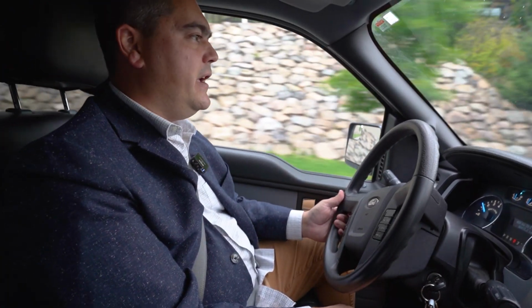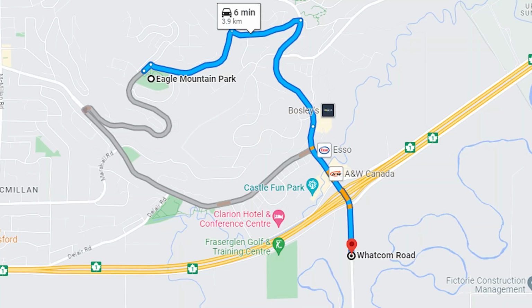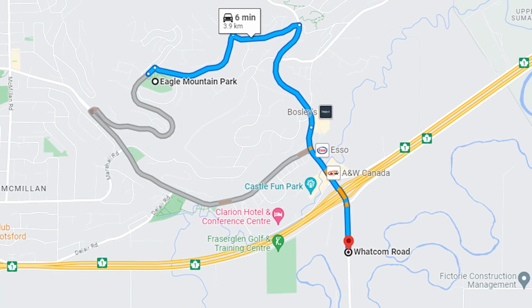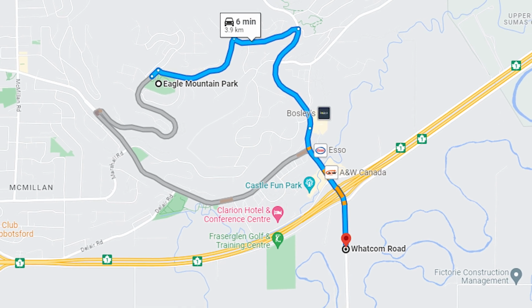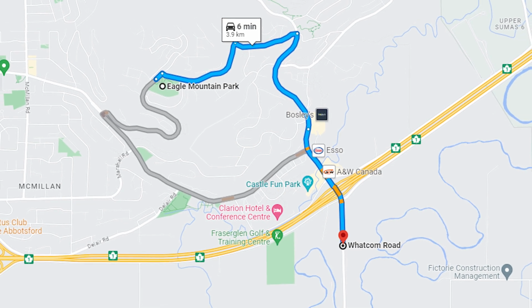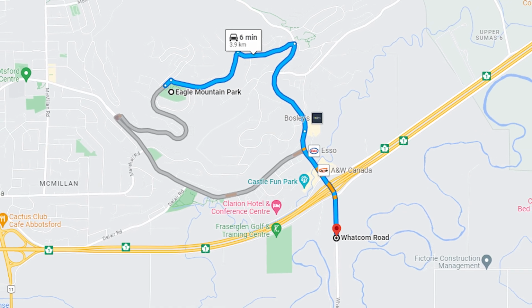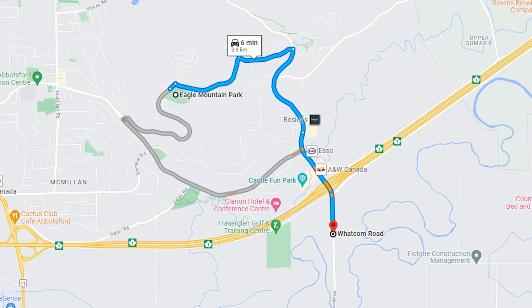So if you're heading to the highway and you live in the area, sometimes it would be quicker to head down Regal to get onto Whatcom exit if you're going to be heading into Vancouver, if you're heading west, or if you're heading east towards Chilliwack, Hope, or out of town. It's a little bit quicker than heading around and coming down Eagle Mountain Parkway.